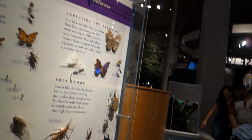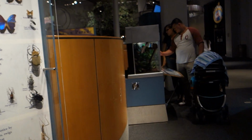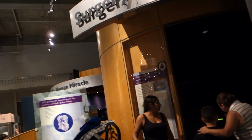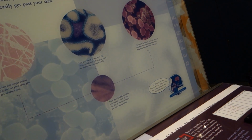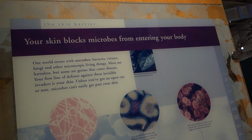Insects have evolved an incredible variety of life. Skin box, macro is from between your parts. From entering your parts. One team.